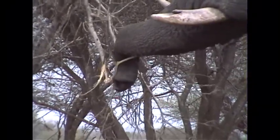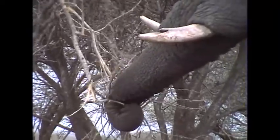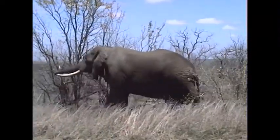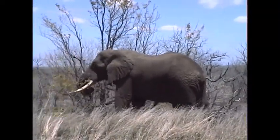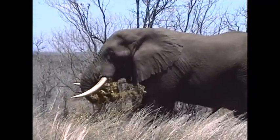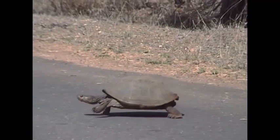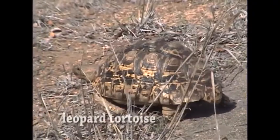And they say it has over 150,000 separate muscles. Currently, the elephant is the largest animal in the world. It's an amazing animal. If you look down, you may see some turtles or tortoises.